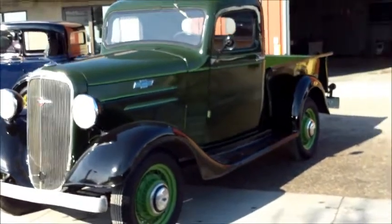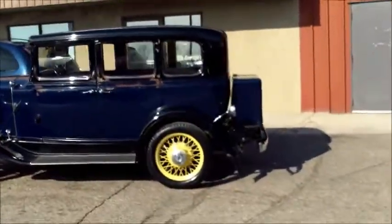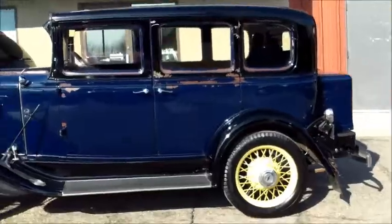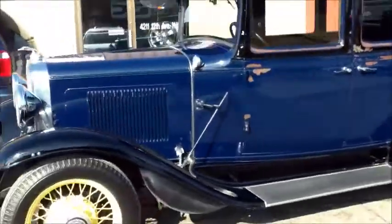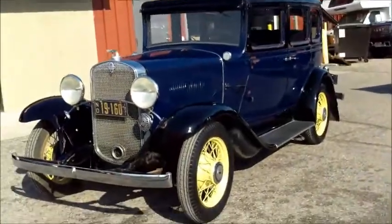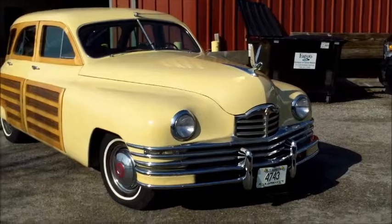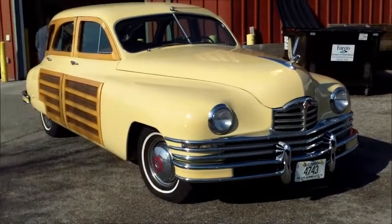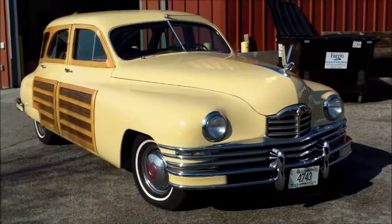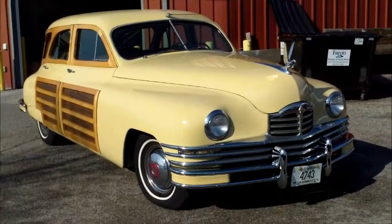Runs and drives, and it is an older restore. This one over here is a 31 Chevy. Runs and drives. It is an older restore. Again, very nice vehicle. This is a 1950 Packard Woody Wagon. Amazing vehicle. Again, this will be auctioned June 14th in West Fargo, North Dakota.